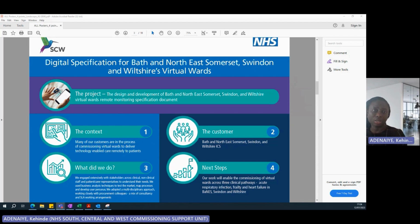Other aspects of the delivery included a soft market testing, which was deployment of a questionnaire focusing on the mandatory elements of the requirements to understand the art of the possible, the market capabilities. So working with our procurement team to ensure that the survey is phrased correctly and in alignment with procurement process and standards, we were able to deploy the questionnaire to suppliers, and their responses were used to refine the requirements further.